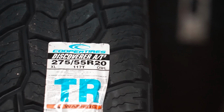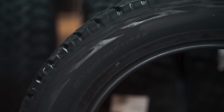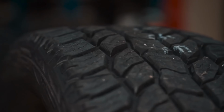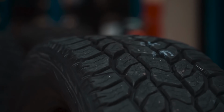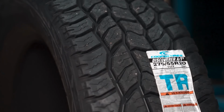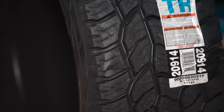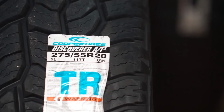Sticking with the AT designation and sitting in the middle of our list is the Cooper Discoverer AT3 XLT. This mouthful of a tire is one of the less aggressive tires that we're gonna be talking about, but what it lacks in looks, it actually makes up in performance. The Discoverer AT3 features a very robust 60,000 mile tread warranty, and it was really designed for the truck owner that's towing a lot and maybe in less than ideal conditions like snow and ice, but also wants to have some traction should he end up off the pavement. The Discoverer AT3 does just that, and it also rides smooth and quiet down the road. In terms of price, these tires come in a little lighter at around $1,400 for a set of 4 35 by 12.5s.